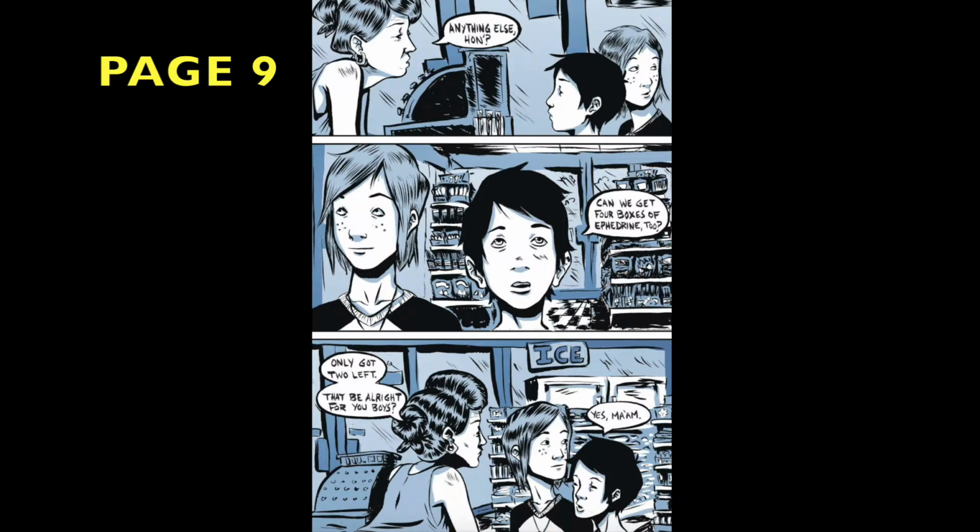Bits and pieces of Rory's life from the past and present are presented to the audience page by page. The scenes are exhibited in such a way that the audience can infer their own understanding of the scene. For example, on page 9, Rory and Joe are at a gas station.